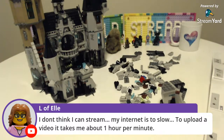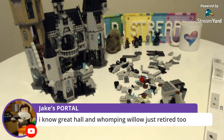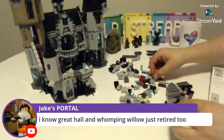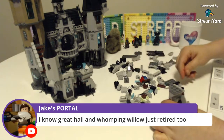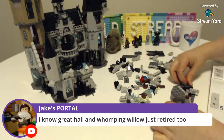So Jake is saying he was going to get Assembly Square too. I know, Great Hall and Whomping Willow just retired too, yeah. They were sort of like the first Hogwarts minifig ones, weren't they, from this latest wave. So it's not surprising that they are coming up for retirement.